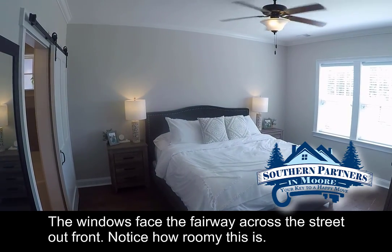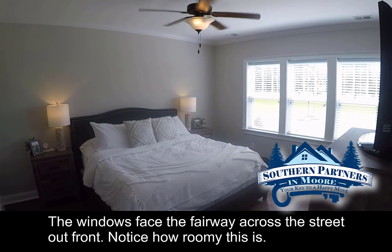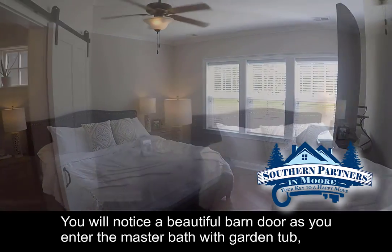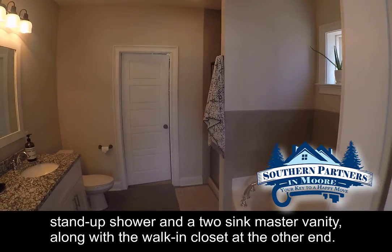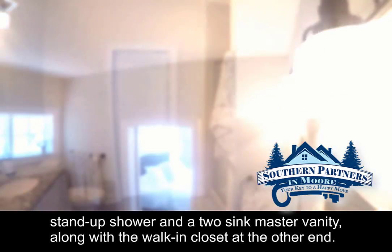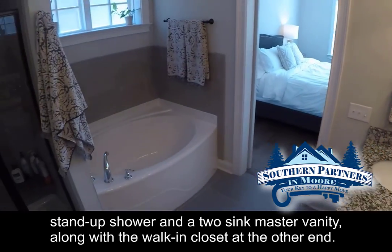The windows face the fairway across the street out front. Notice how roomy this is. You will then notice a beautiful barn door as you enter the master bath with garden tub, stand-up shower, and 2-sink master vanity, along with a walk-in closet at the other end.